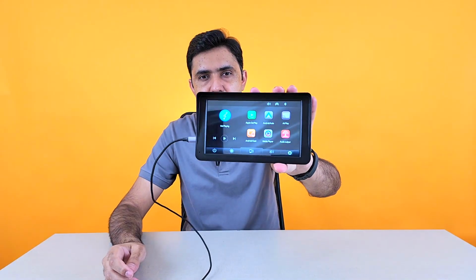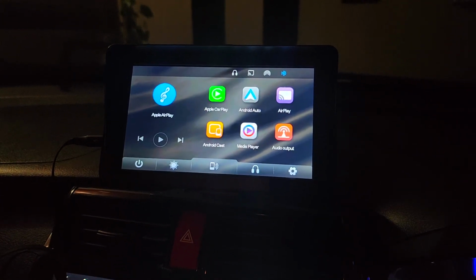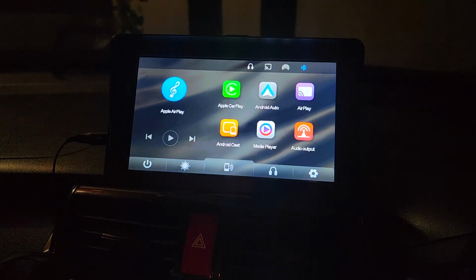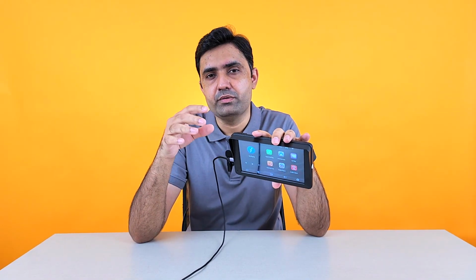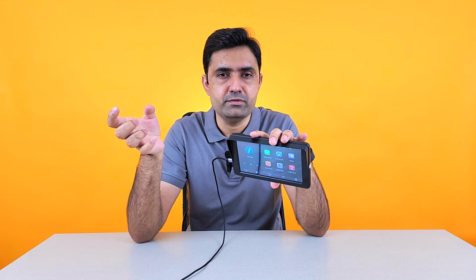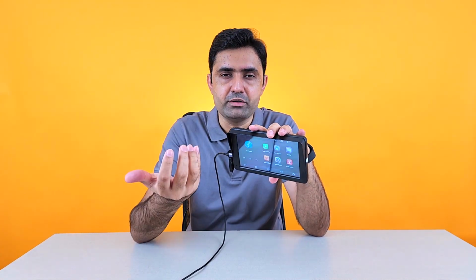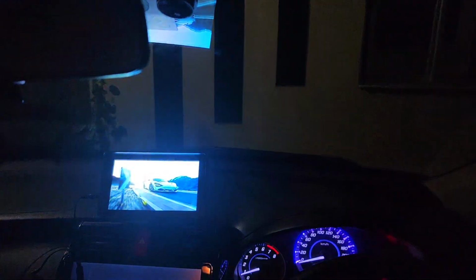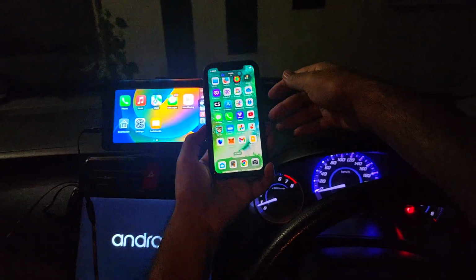So when you look at the screen, it looks really good. On the screen, you can see that we have Apple CarPlay, Android Auto, Airplay, Android Cast, Media Player, and Audio. Once you have it installed in your car, and the first time you have paired it with your iPhone or Android phone through the Android Auto or Apple CarPlay menu, the next time the phone comes closer to this device and it turns on, it will automatically pair in the Apple CarPlay or Android Auto mode. So the pairing is seamless once it has been paired for the first time.